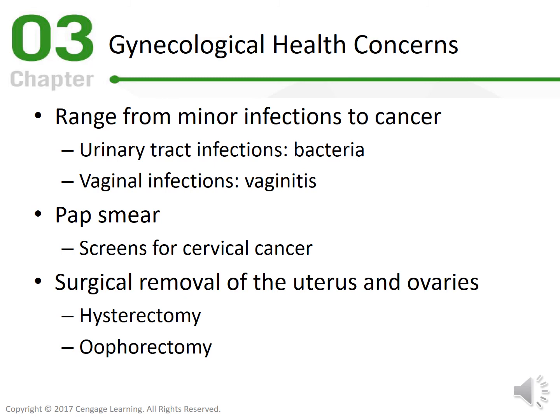Surgical removal of the uterus and ovaries is sometimes called for. The removal of the uterus is referred to as a hysterectomy, and the removal of the ovaries is referred to as an oophorectomy.